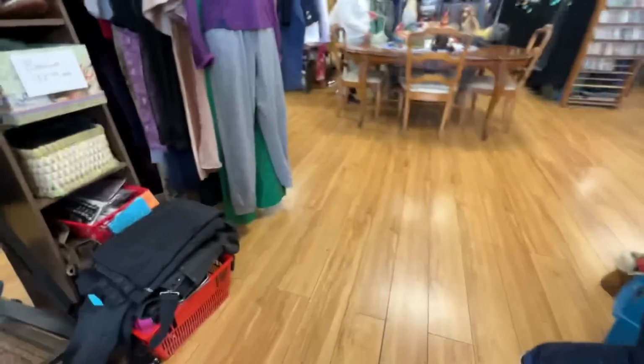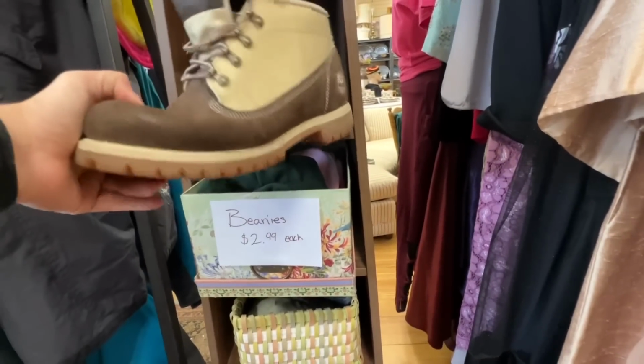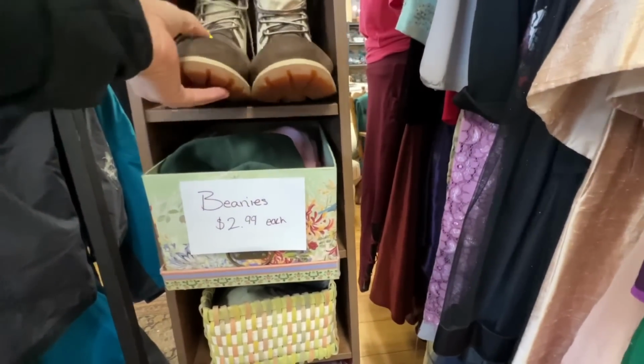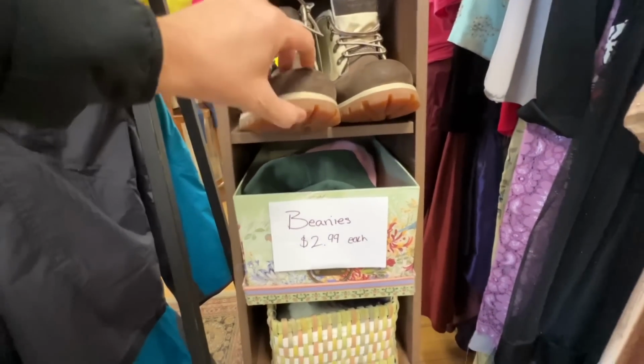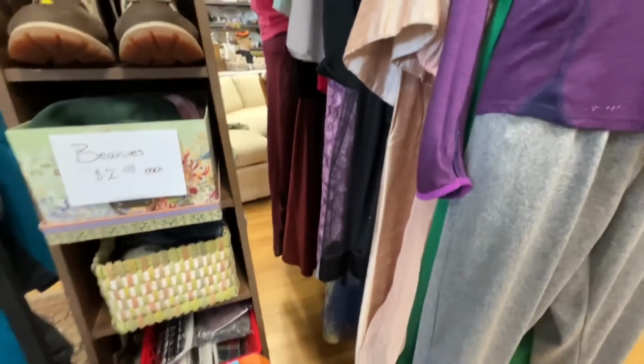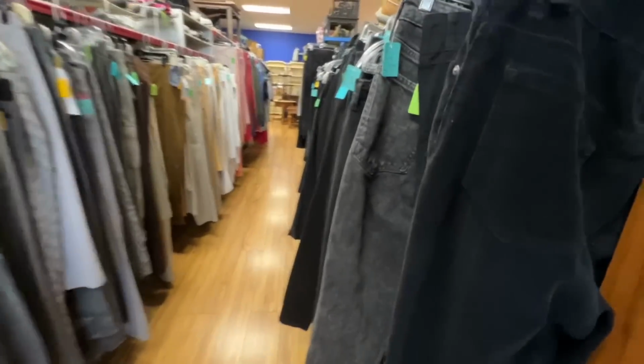I actually really liked the layout of this thrift store. I would probably pop back in, but they did mark some things up, which is typical of all the thrift stores in Southern California, so it doesn't faze me. But, you know, here's some Timberland boots. They were priced at $25. If those were in the $10 range, maybe 15, I would have thought about looking them up, but I wasn't wanting to really pay up for much today.